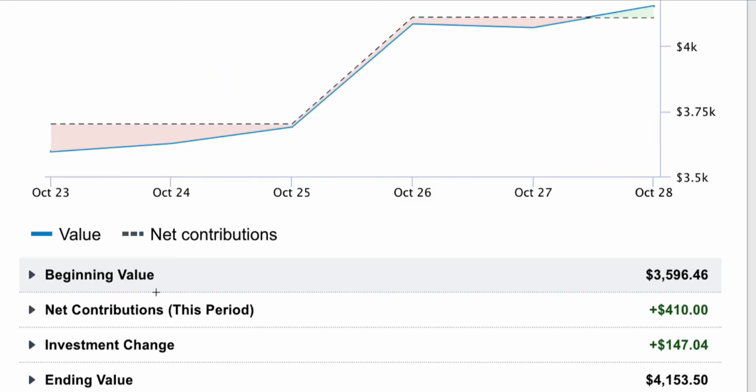If we look here, we see the beginning value when this week started was $3,500, almost $3,600. Then I added $410. I don't know why I added the $10. I don't know what that was about, but I added $410. What the investments made was $147.04 this week. So that leaves us with an ending value of $4,153.